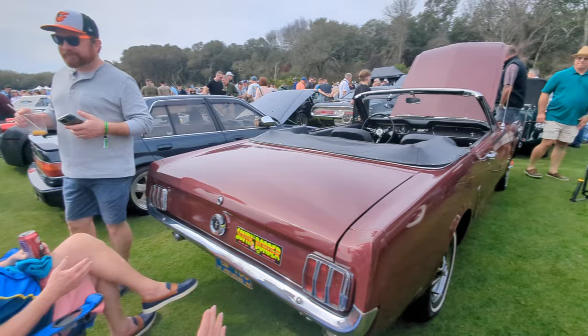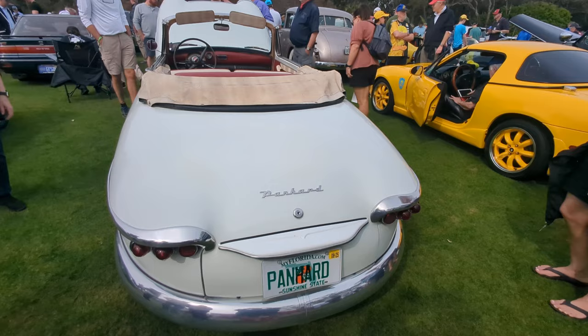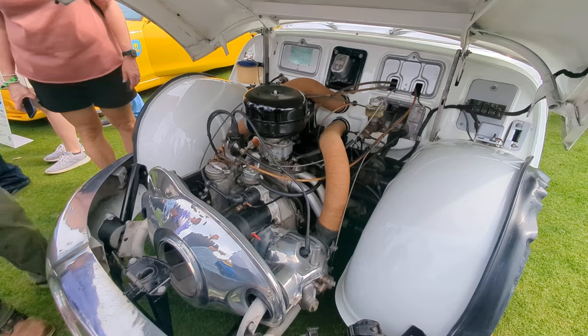Mid-60s Mustang convertible. I saw this one yesterday, also at the Kickoff event, but here it is with the top down. It was a little rainy yesterday, so it's nice to see it with the top down. And it is a Panhard. It's a cool French car with a two-cylinder engine, I believe. So it's very, very rare and kind of exquisite mechanically in terms of the other stuff you'll see at the show. Two-cylinder, right? Yeah, two-cylinder. Wow.